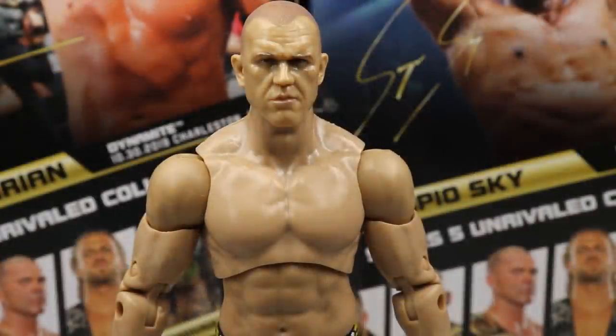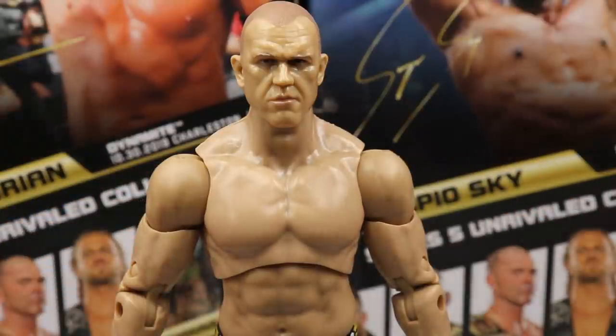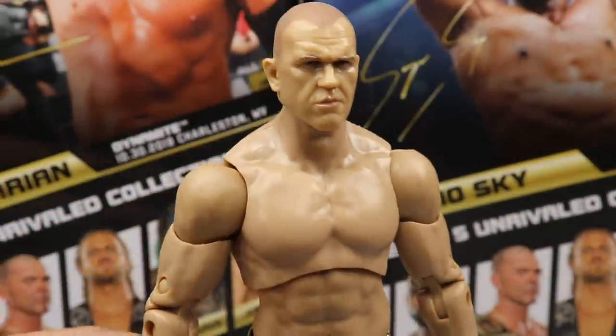Now, getting into Kazarian himself, guys, I think the head sculpt does look like him. Me and my brother always joke that he kind of favors Randy Orton. He doesn't have the tattoos and stuff, but it's like a version of Randy Orton, kind of. They kind of favor in some ways, but I like the hair sculpt. I like the head sculpt. I feel like it may be a little bit too big, maybe. At least that's what I'm getting.